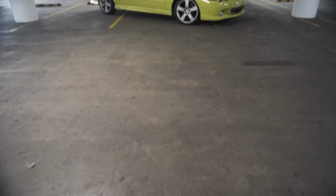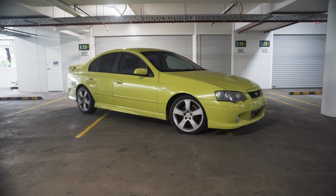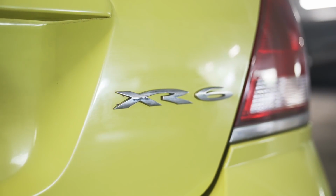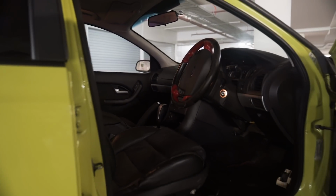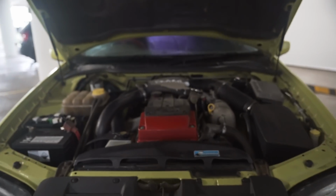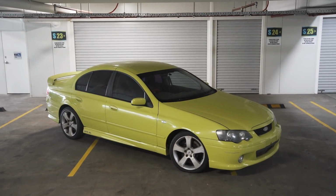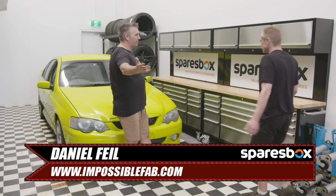We put the call out on social media that we wanted a cheap XR6 Turbo. Real cheap. One of our viewers reached out and offered us this 2005 BA Mark II XR6 Turbo sedan in citric acid. It has over 250,000 kilometres and is the condition that you would expect for an XR6 Turbo for under $3,500. But overall, it was straight, it ran, and it had a Barra in it. We had the guys from Tuner's Edge check over the car for us in Melbourne before we had it shipped up to our office.